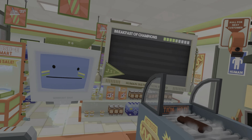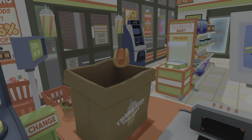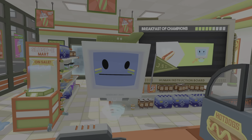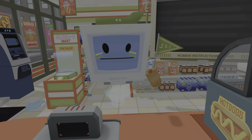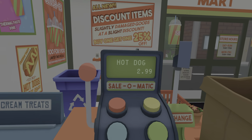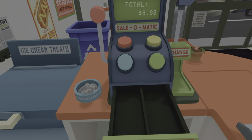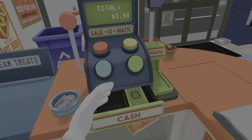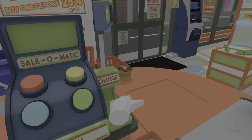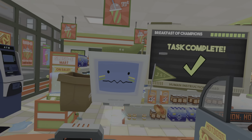That looks... acceptable. Hurry up and scan that so I can get eating already. You can just hand that over, thanks a bunch. To finalize a sale, pull the lever on the register. All right, here's your paper currency. Don't forget to hand over the change. Many thanks. Have a profitable day.